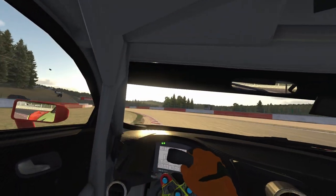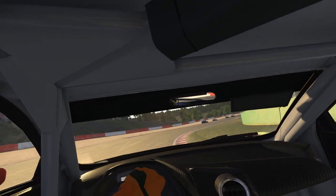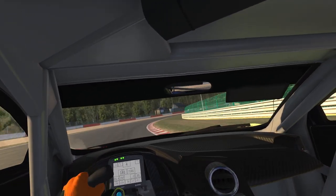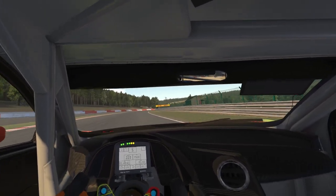Well, that's unfortunate. You could tell he's a little hard on the brakes there on the turn in. Hope we can catch up to these guys now.